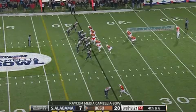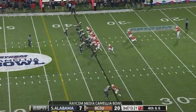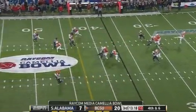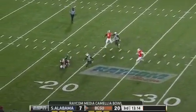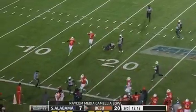Here's a good example of a targeting foul against a punt receiver. Remember that this is a defenseless player, so he is protected from the targeting action to the head-neck area. This is a good call, and it is upheld by replay.